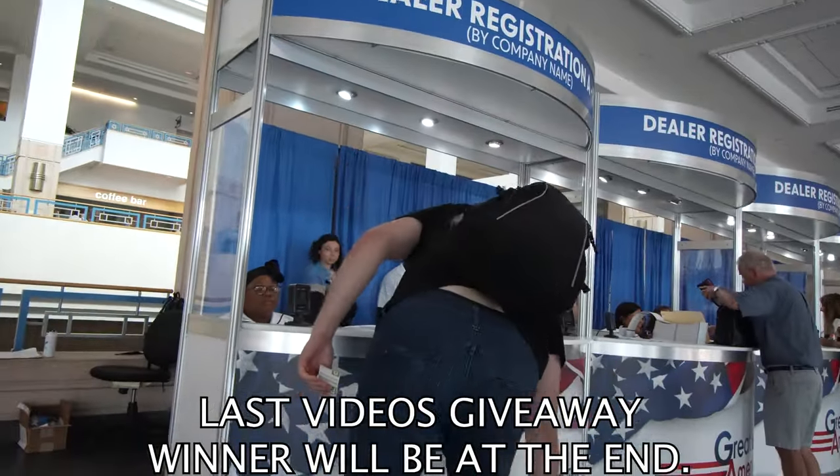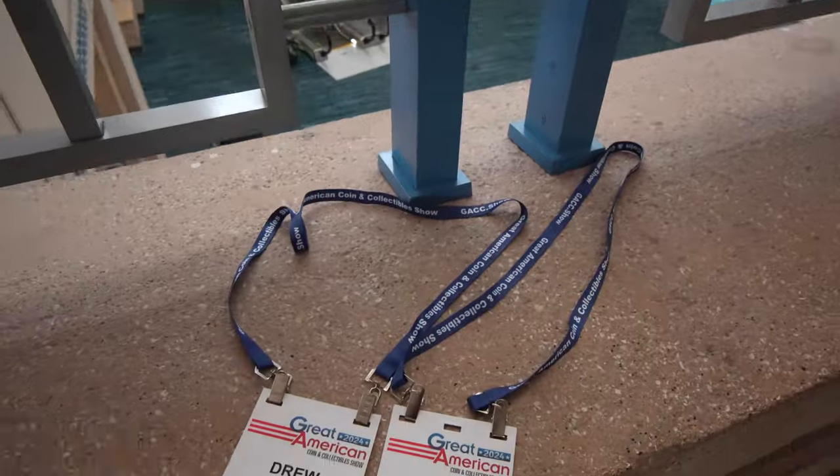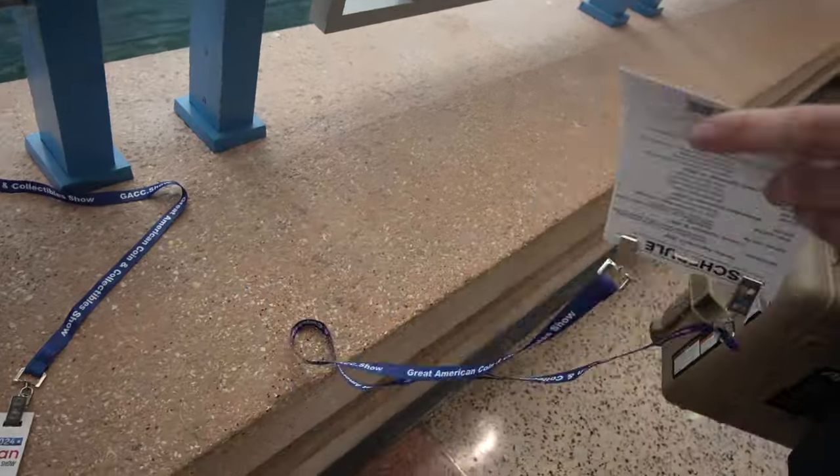His checks are good. Just in case you didn't have it. Look at that badge. Look at that badge. Premium badge. Purple. Royalty.